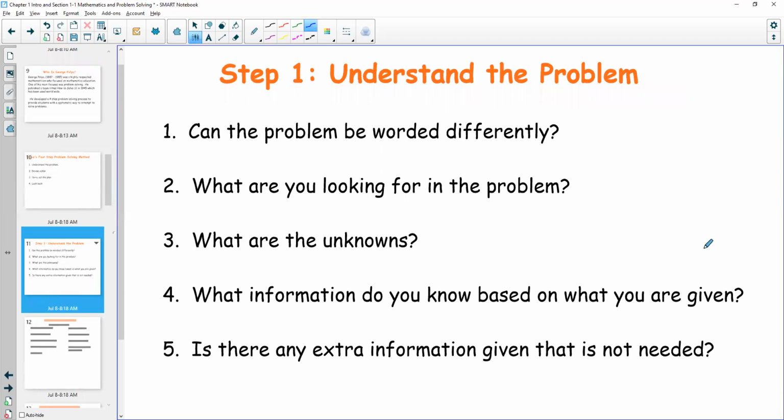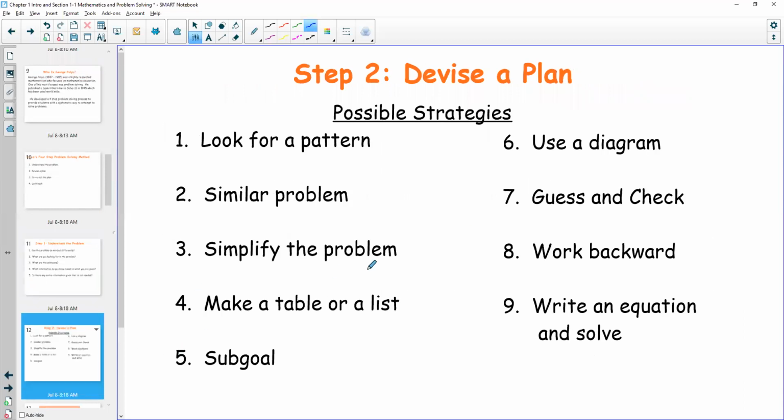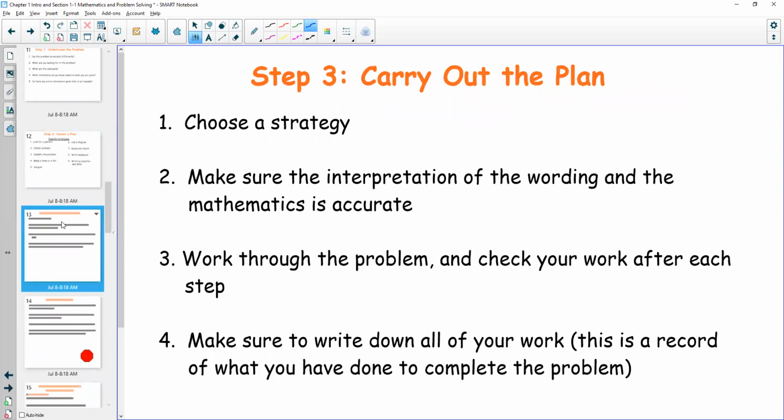Because a lot of times in problem solving, think about what happens in daily life. There's information that you have that isn't relevant, and that happens with all kinds of problems. Then there are all kinds of strategies that you can use to devise a plan. There are 9 in here. Okay, look for a pattern, similar problems, simplify, make a table, sub-goal, diagram, guess and check, work backwards. We're going to talk about all these a little further in depth in a second.